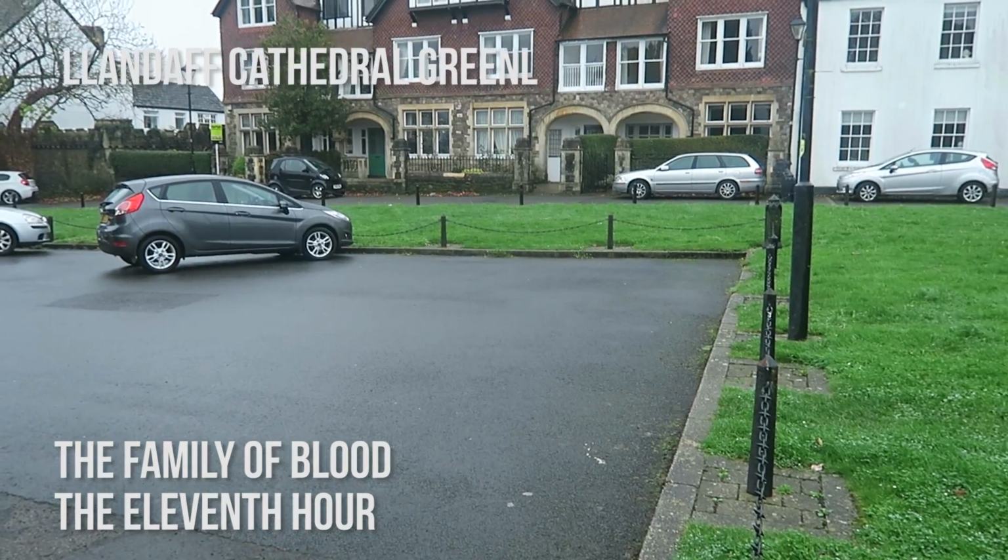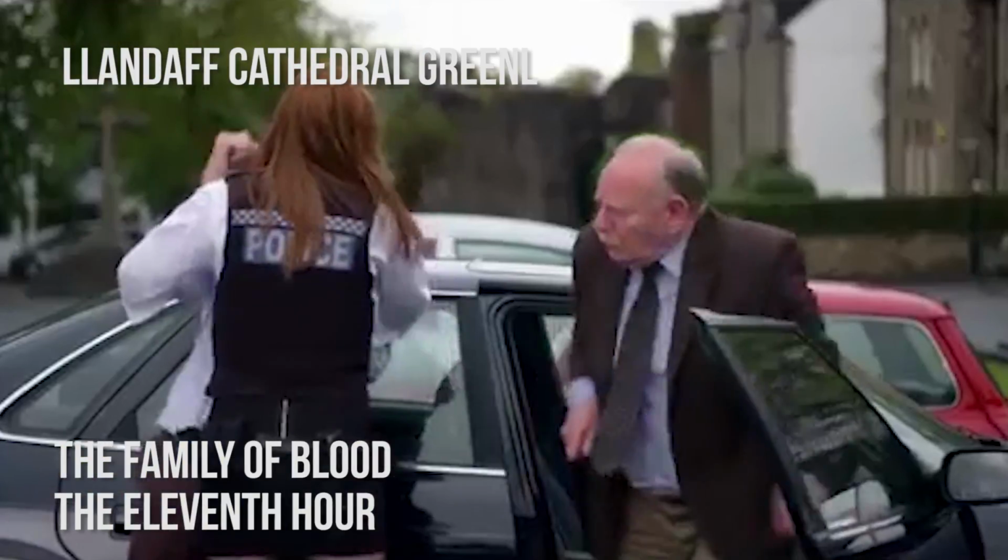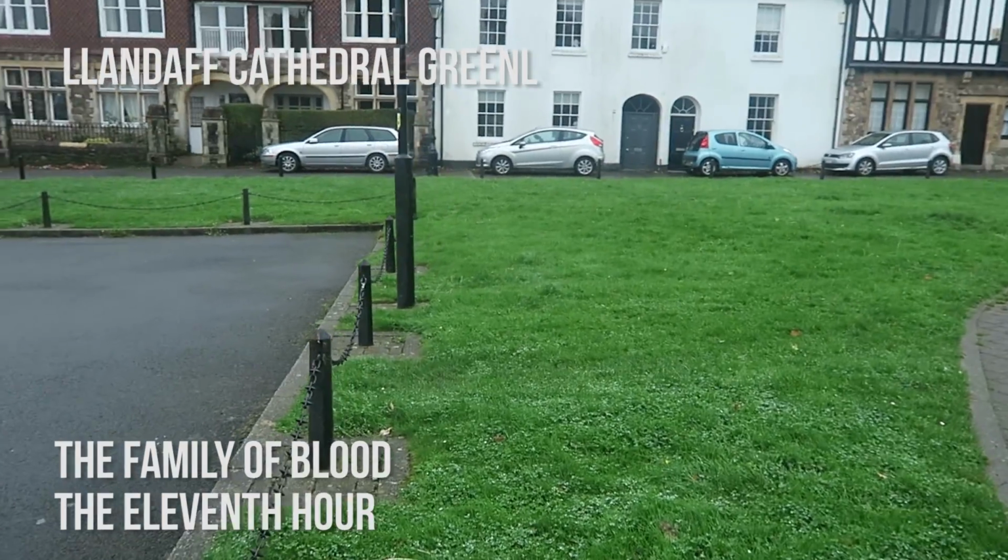So those of you that remember from The Eleventh Hour, this is where Amy put the 11th Doctor's tie in the car door, and this is where the pond was. The pond isn't actually there, it's all make-believe. But yeah, pretty cool.